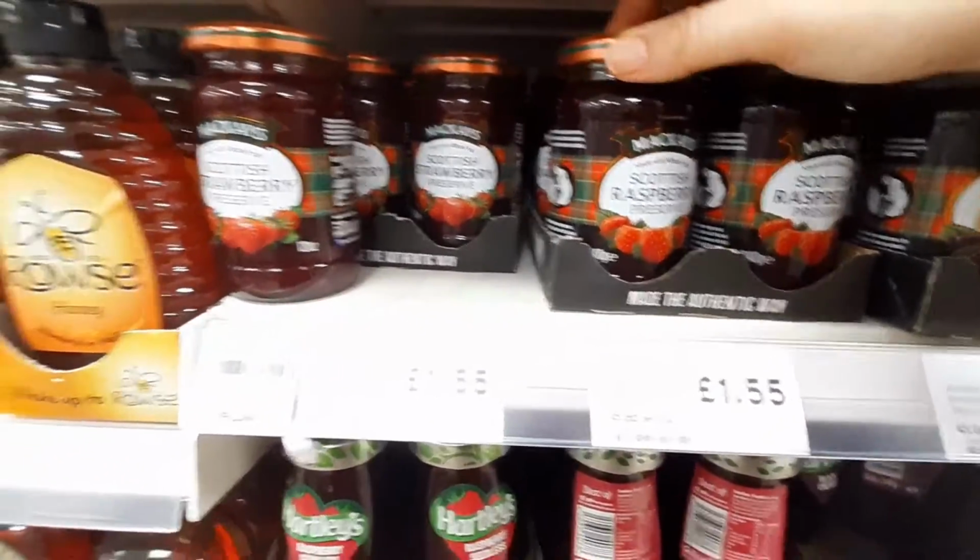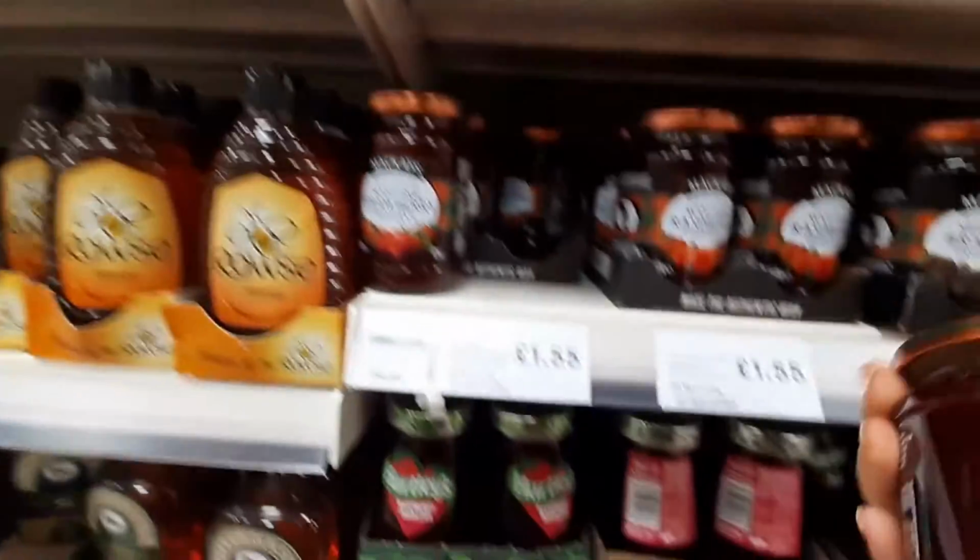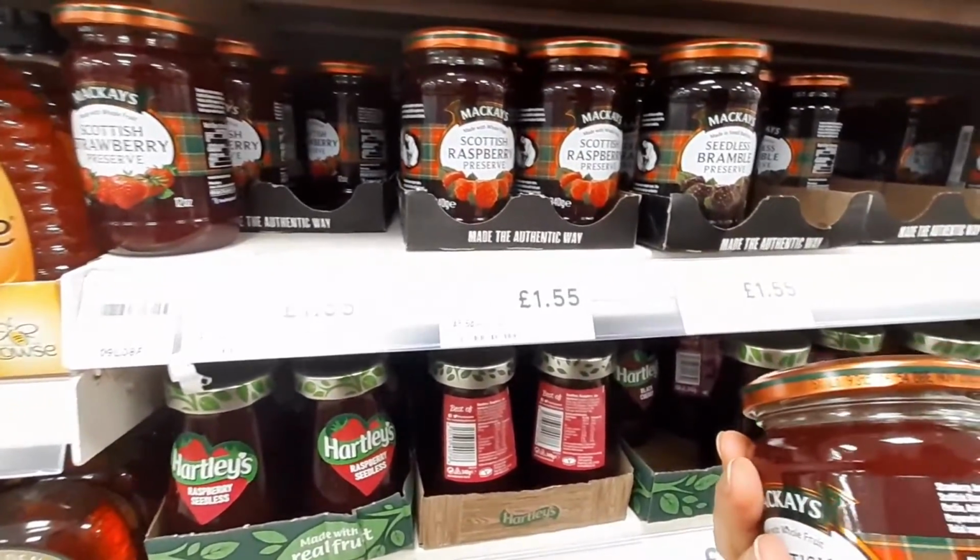So all on the right hand side is all tins, beans, peas, all sorts of stuff. Then you've got jam. So I like this jam.